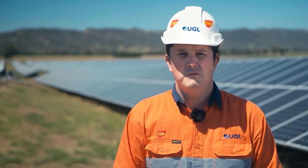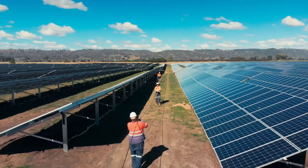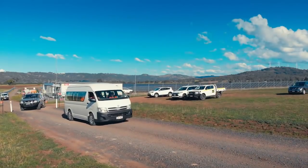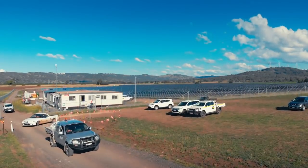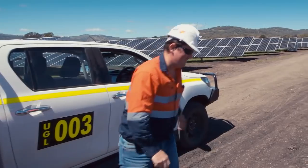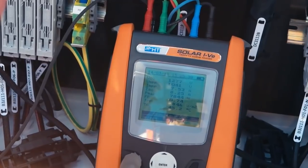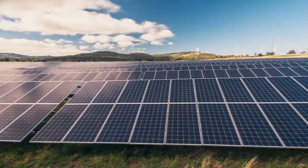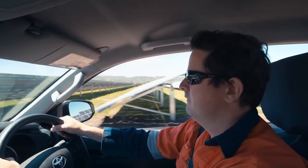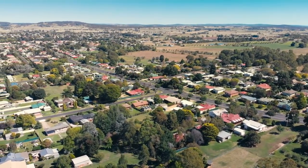When we complete this project, it will further solidify the New England Tablelands area as a renewable energy hub of New South Wales. It will also further demonstrate and reiterate UGL's engineering, procurement and construction capabilities to the renewable energy sector. UGL is responsible for integrating the high voltage, low voltage, control and monitoring systems into the existing substation. This integration guarantees smooth connection to the high voltage network. The solar farm provides 46,000 megawatt hours of renewable energy, covering the needs of 8,000 homes in Australia each year.